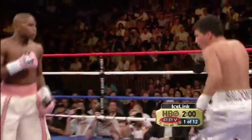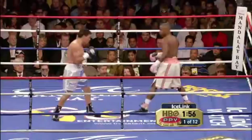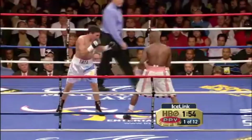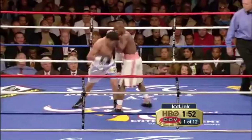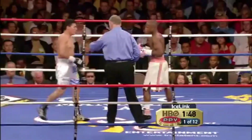When Floyd Mayweather fought Arturo Gatti, there were a lot of ecstatic Gatti fans who thought their man was going to get a chance. Within the first minute of the fight, it was abundantly clear that the speed differential was simply too big. It wouldn't be terribly surprising if that turned up here as well.